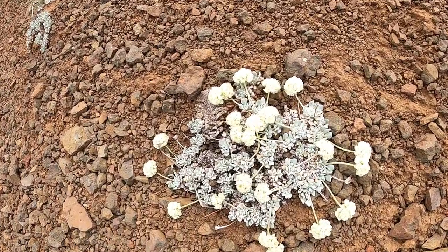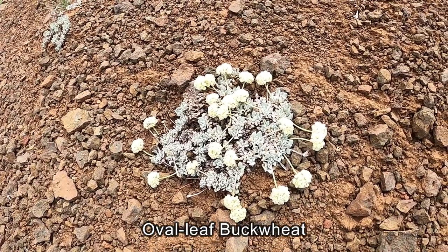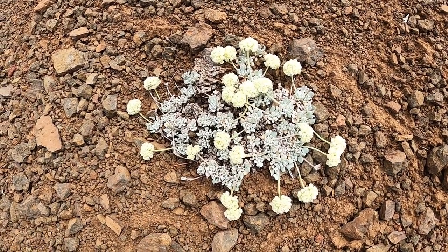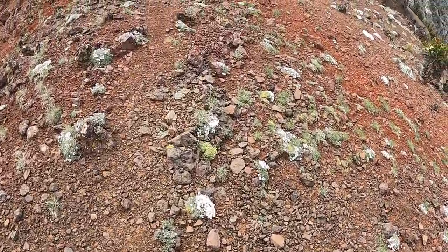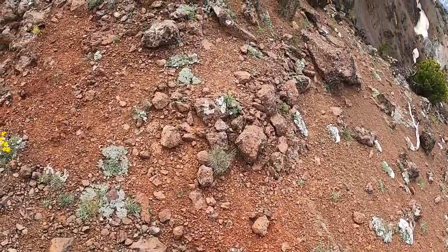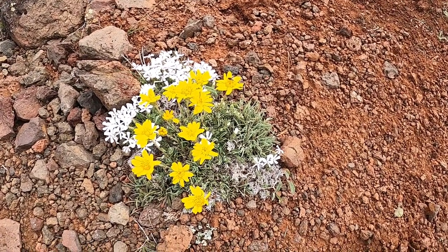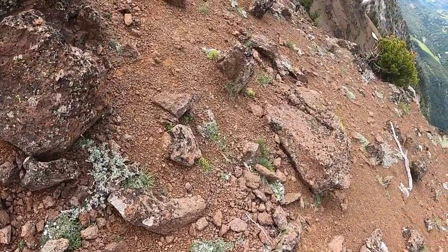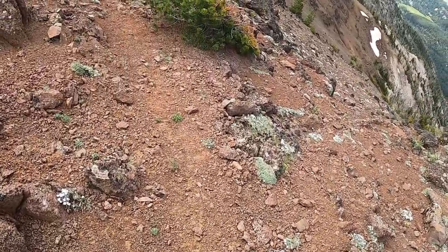Okay, some kind of a buckwheat, and those leaves are gray. It's like a flower garden up here. So in addition to the view, got these gorgeous little flowers. Oh, my son's making good time. I gotta catch up.